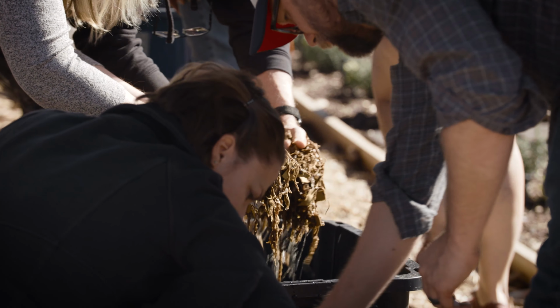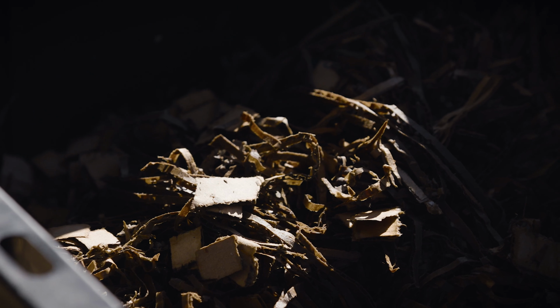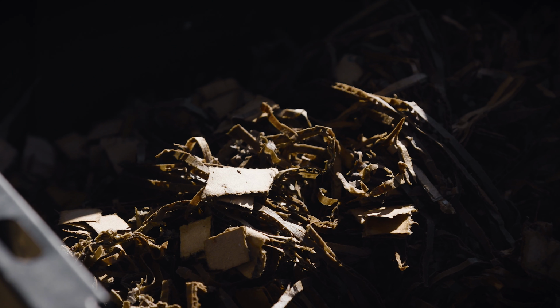The worms don't care about the size or the shape. Big pieces, little pieces, it doesn't matter. You'll take your garbage that you would ordinarily just be throwing away, and all those Amazon boxes and leaves and other junk mail that gets shredded up and put in there. The worms will consume it and produce awesome fertilizer.